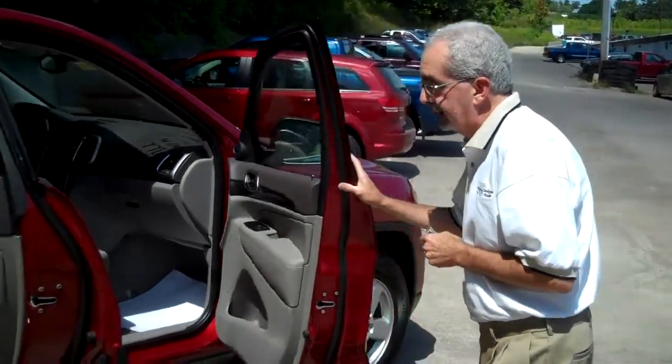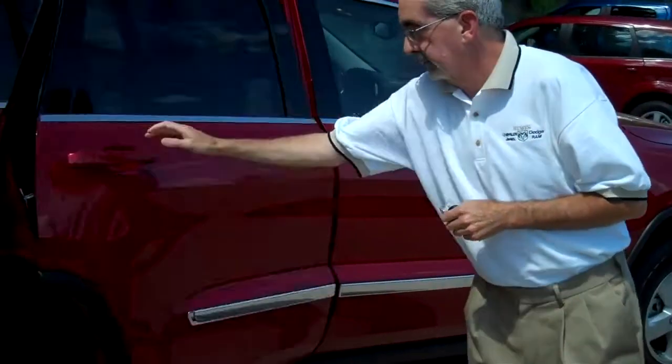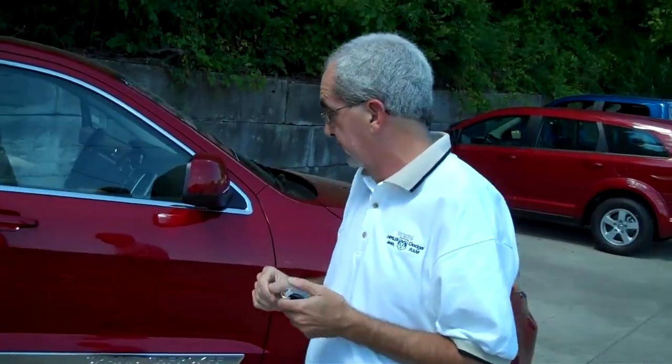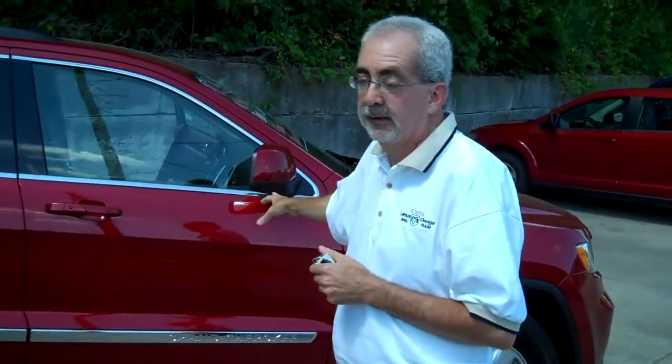But what the Grand Cherokee has, is possibly far more important, are active safety systems. Starting with the four-wheel drive systems. There are 3 four-wheel drive systems available in the Grand Cherokee. This Grand Cherokee Laredo has Quadra-Track 1. It's a fully automatic, seamless thing, requires no driver input. Just put the Jeep in drive and go, and it's going to do the rest as far as the four-wheel drive system. The other Grand Cherokees are available with Quadra-Track 2 or Quadra Drive 2.